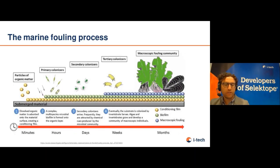So let's look at biofouling, the process of it, what it is and at what time things happen. Initially, any surface is conditioned directly by macromolecules, being proteins or sugar, and that is instantaneous. At the next step, a microbial biofilm is created, normally with one-cell organisms, creating a thicker slime layer, if you wish. And that is also occurring very quickly. So we're talking hours here.